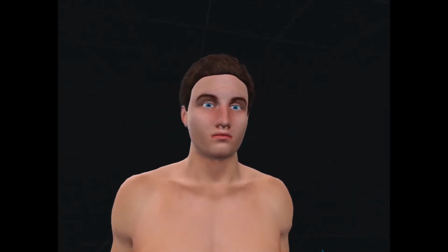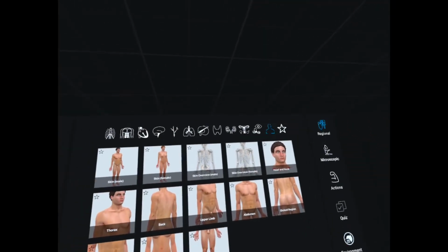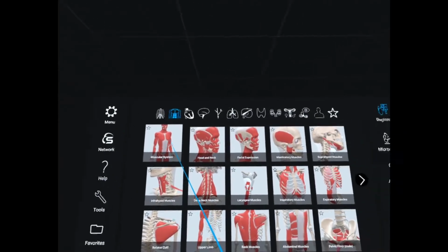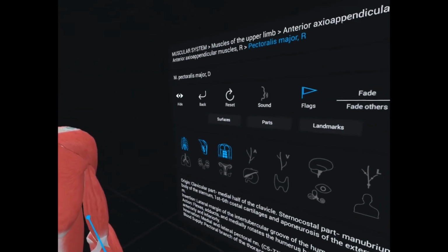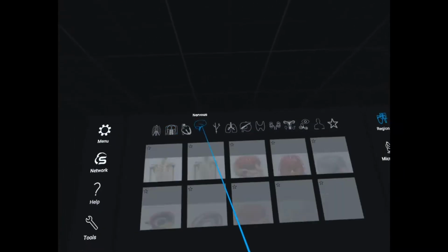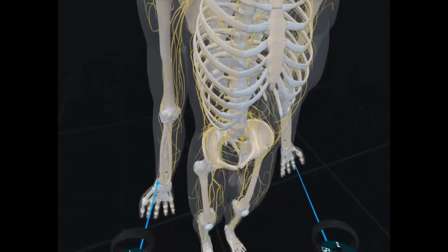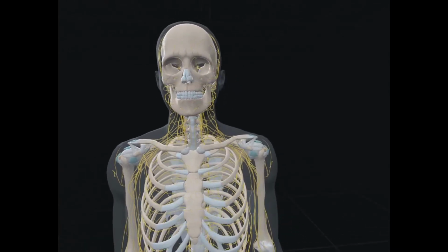So here I just put my headset back on, and I'm in the 3D Organon program, and I have this body right in front of me, and I'm able to see it in 3 dimensions. It feels like it's right in front of me, and I'm able to control some of the layers on the body. I can get right down to just seeing the neural system, and I have the skeleton here. This is really, really wild. I can see everywhere each of the nerves are going.